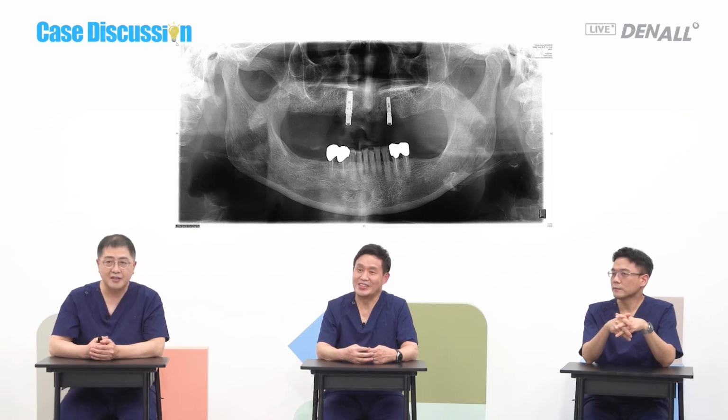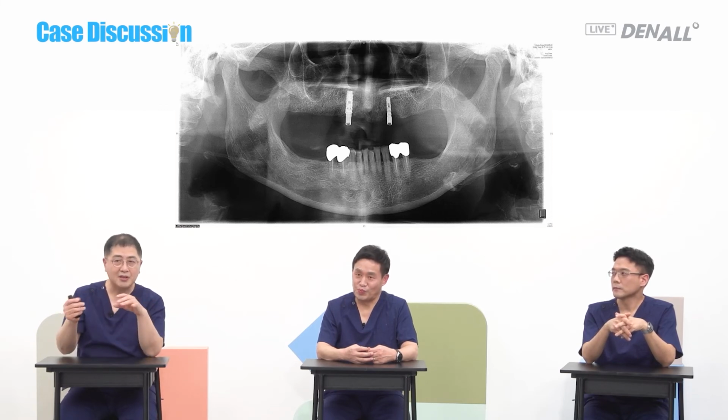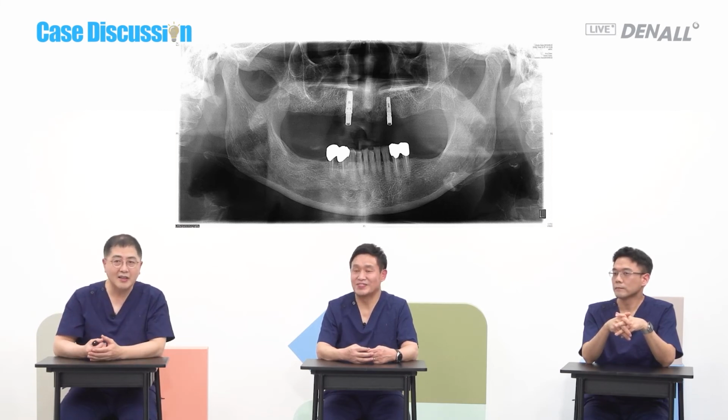And at number 3, the clasp should be there, so it is not good there. May I ask a question? Implant supported overdenture. No, this is RPD. Tissue support. So you have been successfully doing this, and I believe this is backed up by evidence.